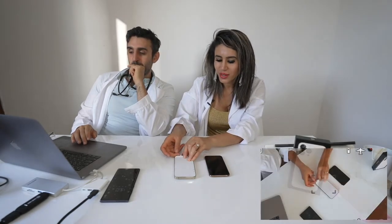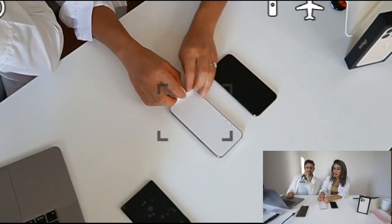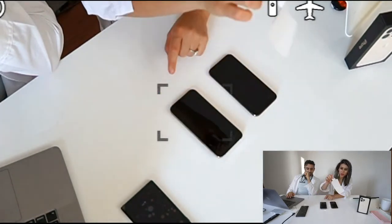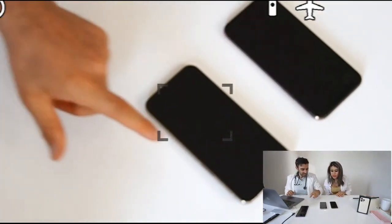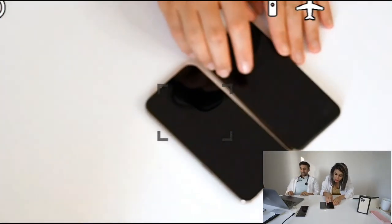Okay, let's do it. You ready? This is new. They don't usually put this plastic on. I think they did last year. Okay, one, two, three. And just like that, it has been opened. Something you might have noticed: they've made that top bit smaller. Oh, yeah, you're right. It's shorter.